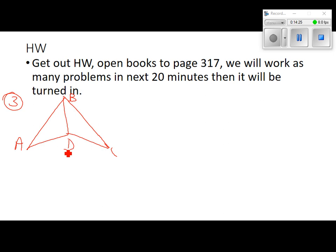First thing you should notice in this one? BD. What about it? It's congruent to itself, right? So that's a pair of sides. Now what? Segment AB is congruent to segment CD. So segment AB is congruent to what? BC. That's another pair of sides.